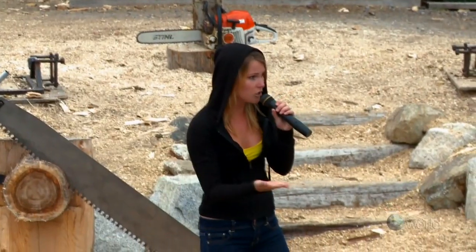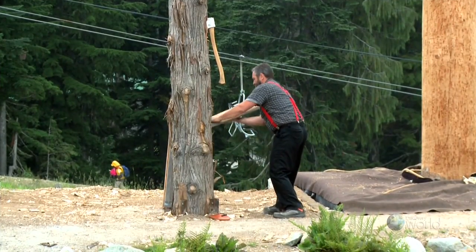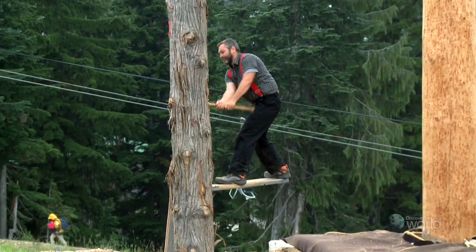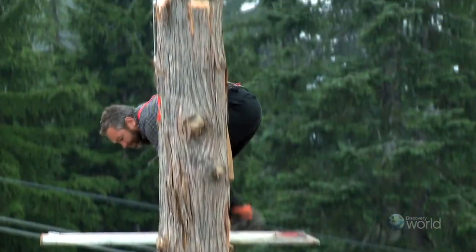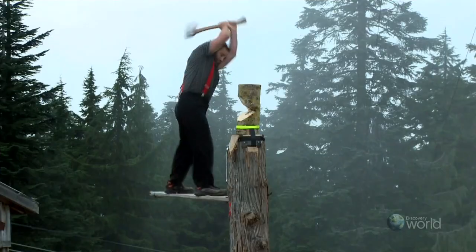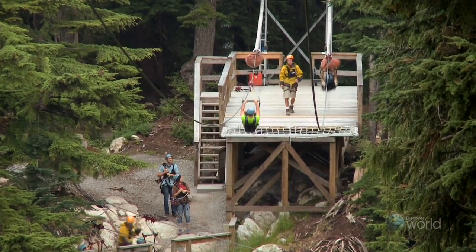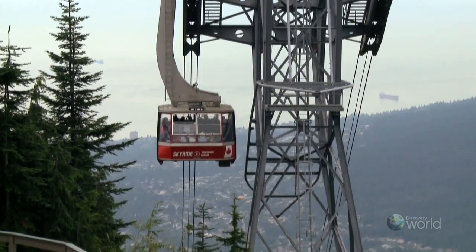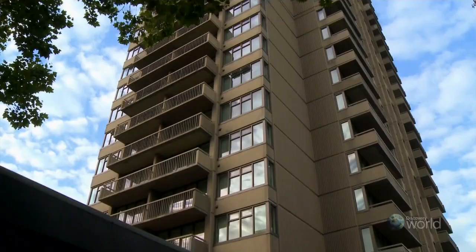It's time for a lumberjack performance. They have many tricks up their sleeves and can do some amazing things armed with only an axe. Thrill seekers can opt for a zipline ride before we head back down the mountain. We return to the foot of the mountain at the end of the day, where our driver is waiting to take us to our new lodgings, the Coast Plaza Hotel.